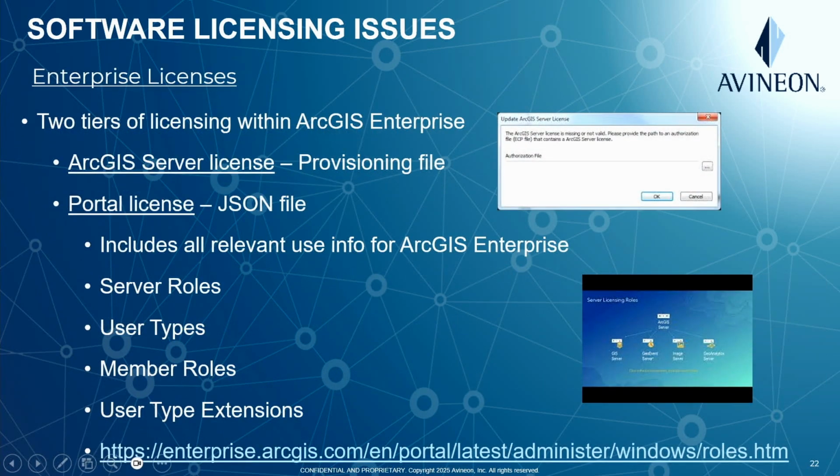Software licensing, again, for those of you that haven't got into enterprise yet, server license is essentially the same. It's a provisioning file. That's actually how ESRI monetizes ArcGIS Enterprise, by the amount of server licenses you have, because if you really need a giant enterprise, you're going to need additional server licenses. Portal license is a JSON file. It includes all the user types and the server roles, user types and member roles, user type extensions. You can see online for lots of good information.